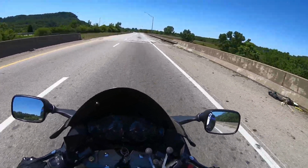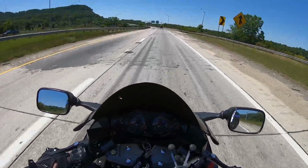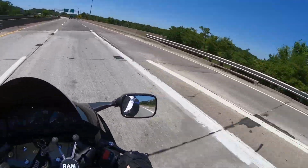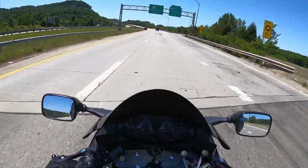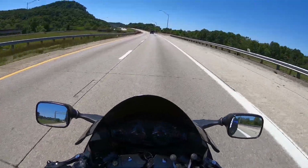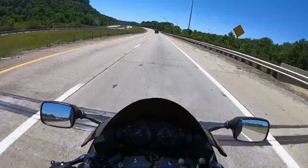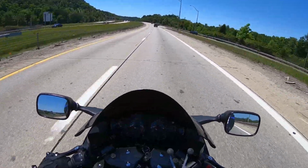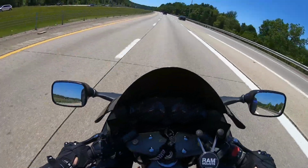So I do own a 2003 Hayabusa. I started off on a 250, just to learn the ropes. Now I will mention that the 250 was basically a giant scooter. It was basically like an automatic. It had a CVT on it, which is a continuous variable transmission, which is very linear. It was easy to learn on for sure.